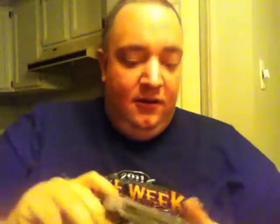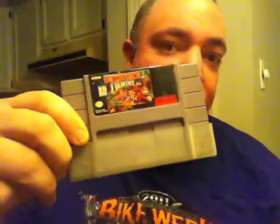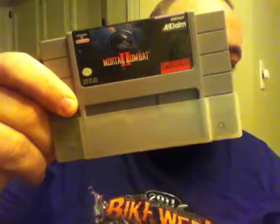He did not specify what the games were, but I said, well, that's better for me because I love a surprise, and I'm glad that I did. So the 6 games were Bulls versus Blazers, okay, Super Mario World. All these are in really nice condition too. Donkey Kong Country with the dust cover. Mortal Kombat 2 with the dust cover.